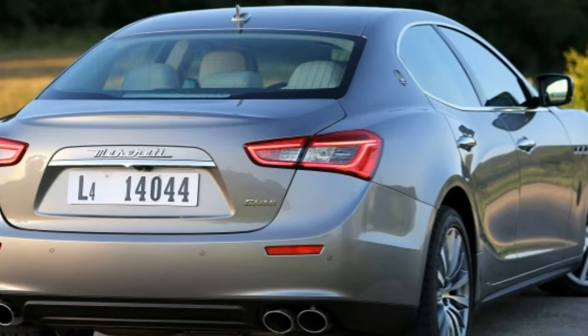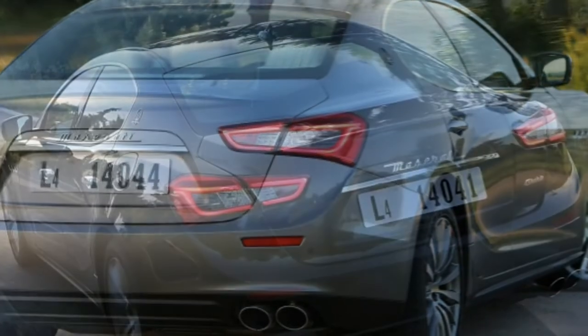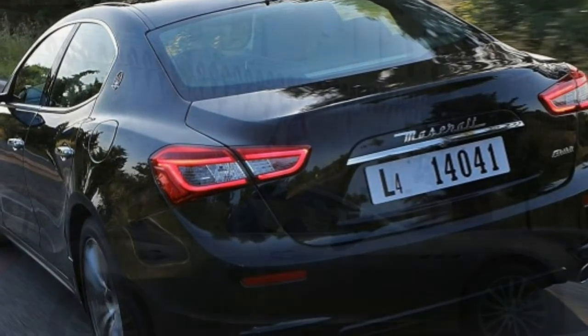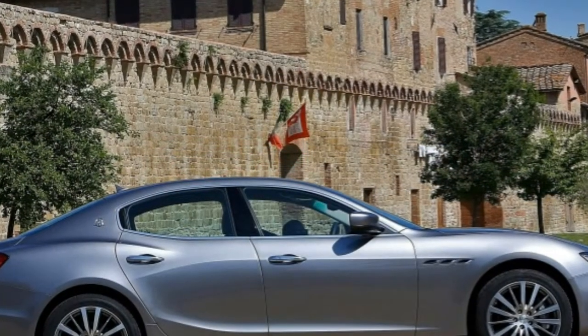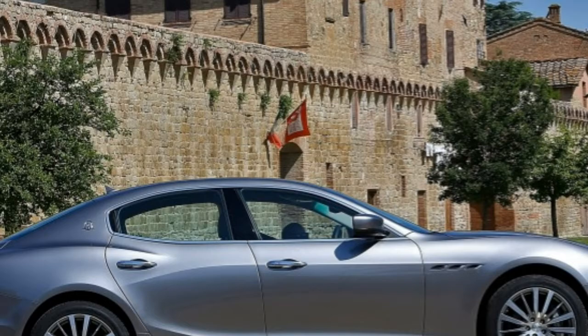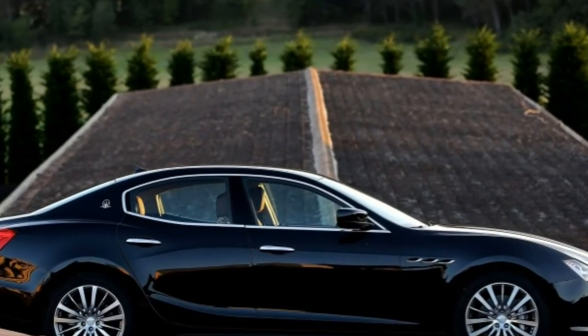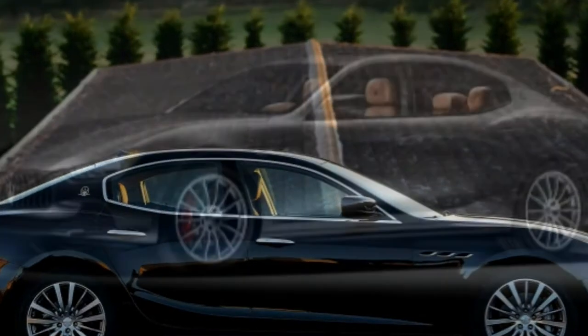Interior design and special features. The Maserati Ghibli interior is a study in contrasts. On one hand, you can order deluxe appointments like a two-tone leather dash, leather door armrests and a suede-like headliner, while trimming the cabin in high-gloss wood, open-pore wood or carbon fiber.